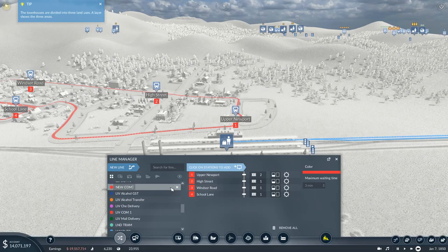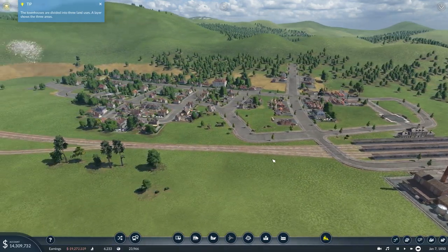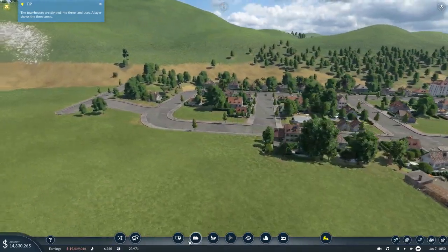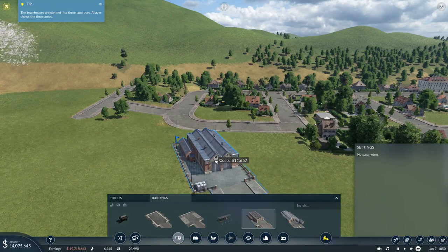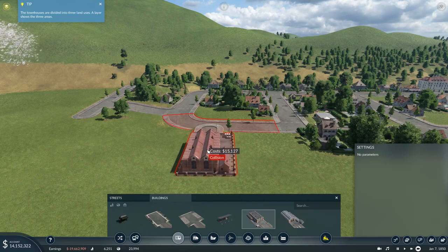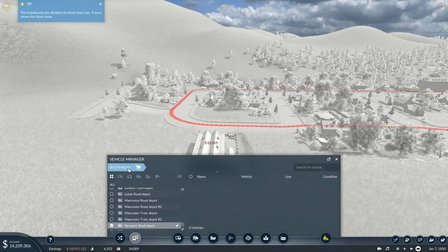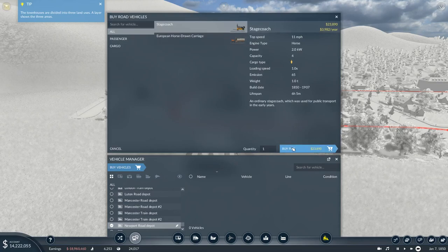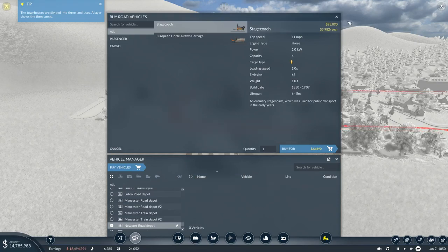So, new commuter 1, let's get a depot for you. Let's stick it out here for the minute. Yep, there's nice. Let's get 3 for the air. 1, 2, 3. I will look at these again. Now, Newport commuter 1, off they go.